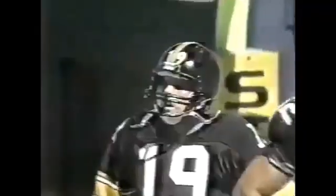Woodley's pass to Stallworth is not there. He had 1 foot in and 1 foot out. They'll bring it back to the 20-yard line. Everson Walls was there for the Cowboys.